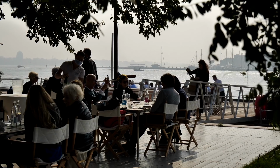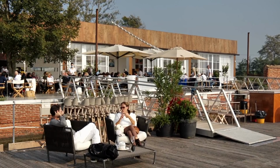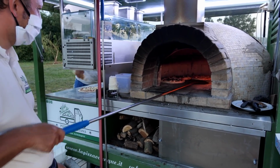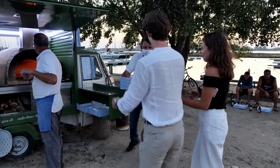But there's a restaurant here, a very good restaurant, open during the summer. There's a hotel, there's street food that comes, a fantastic pizza van. Really good little van that does pizza in a proper wood oven. So, you know, that's really, really good. It's here right through the summer season. And I think things will extend here because they're building a lot.